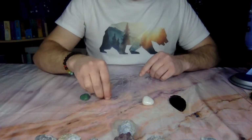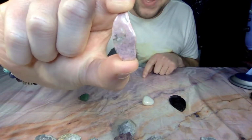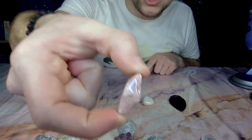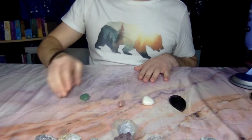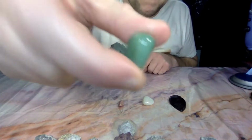We have here, I'm not sure exactly what crystal, I think it starts with an R, but it's almost like a pink type of granite crystal. I'm not sure specifically what, but it is a gorgeous crystal. It reminds me of a strawberry milkshake. That's pile 3. Then for pile 4, we have a green jade.